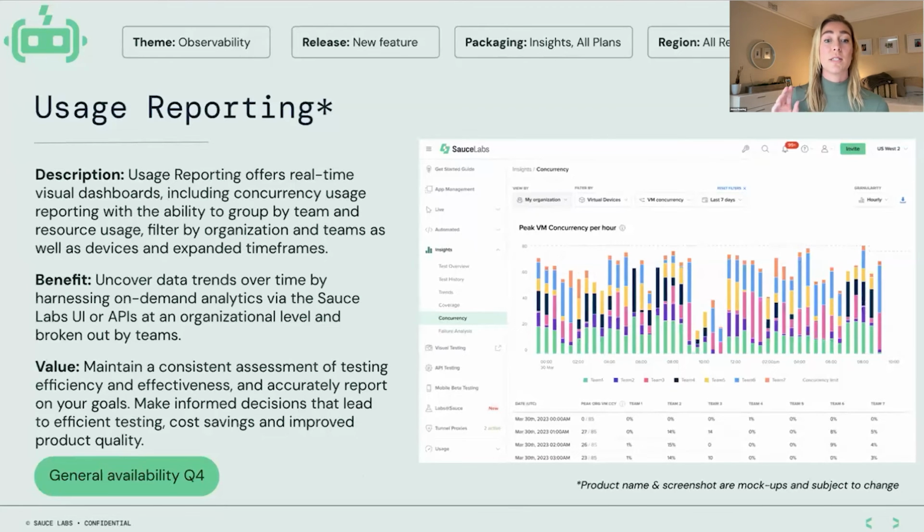So with these hurdles in mind, we are thrilled to announce usage reporting, beginning with VDC data and eventually piping in RDC data as well. So usage reporting is a core feature within Sauce Insights. It's going to be an upgrade of what you're seeing right now with concurrency reporting. And there are going to be visual dashboards and reporting to better understand the health of your programs and the effectiveness of your testing strategy.